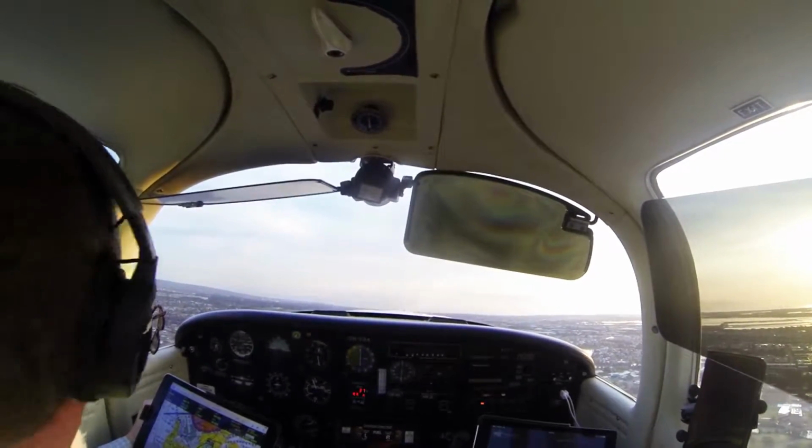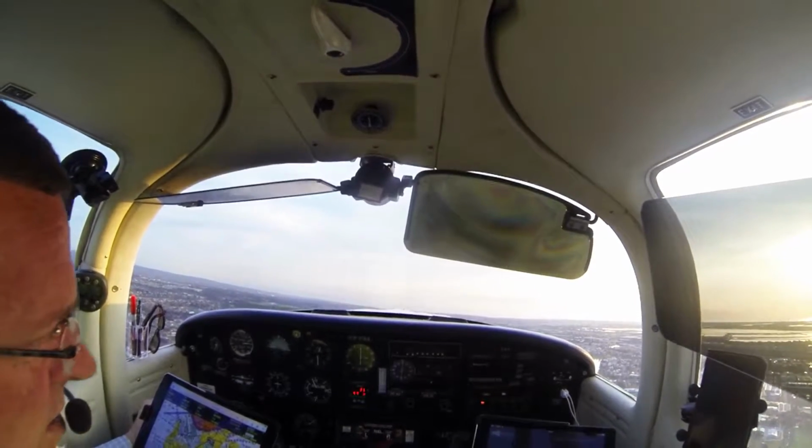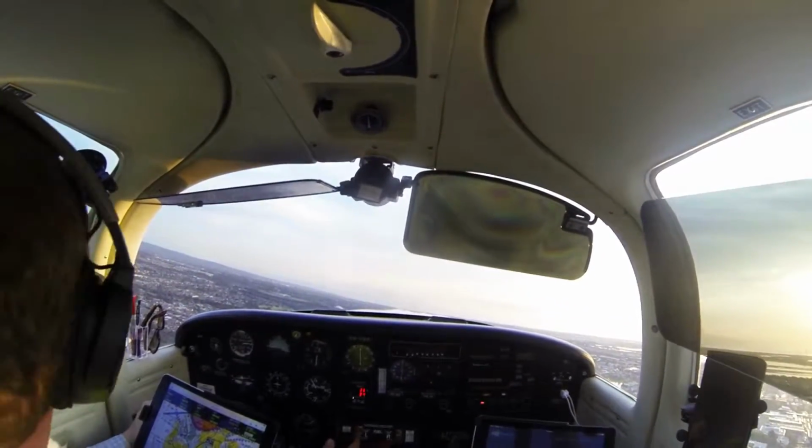Fuel pressures, fuel pumps off, fuel pressures maintained.